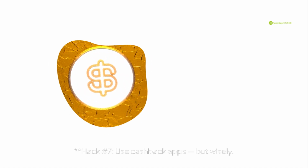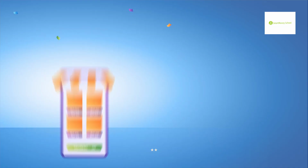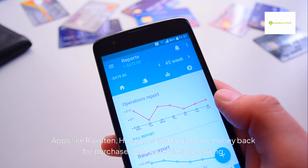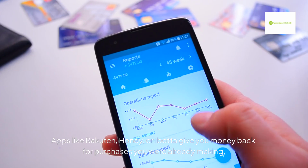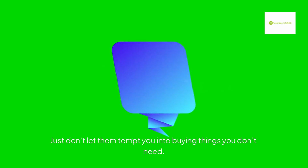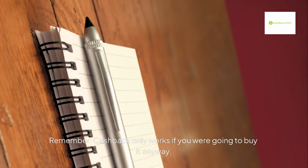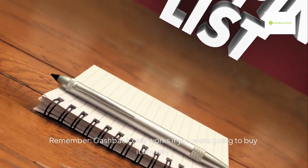Hack number 7. Use cashback apps. But wisely. Apps like Rakuten, Honey, or Ibotta give you money back for purchases you were already making. Just don't let them tempt you into buying things you don't need. Remember, cashback only works if you were going to buy it anyway.